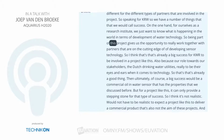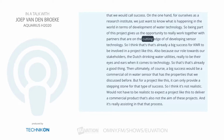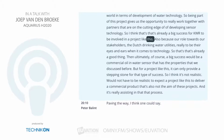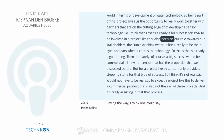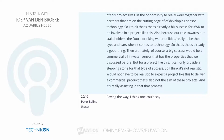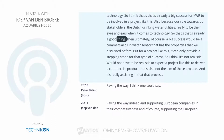So being part of this project gives us the opportunity to really work together with partners that are on the cutting edge of developing sensor technology. So I think that's already a big success for KWR to be involved in a project like this. Also, because our role towards our stakeholders, the Dutch drinking water utilities, is really to be their eyes and ears when it comes to technology. So that's already a good thing.